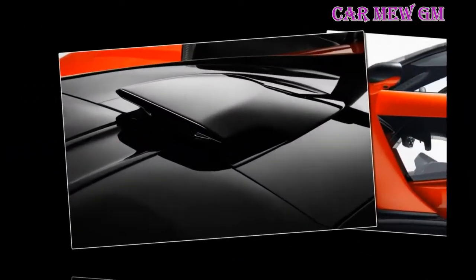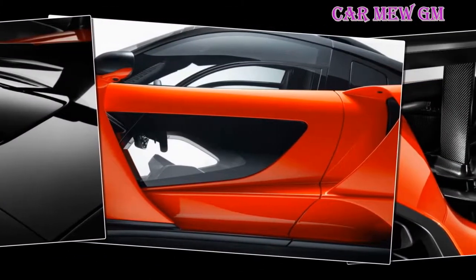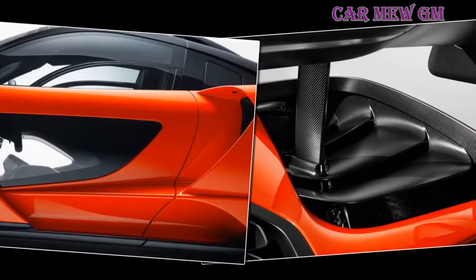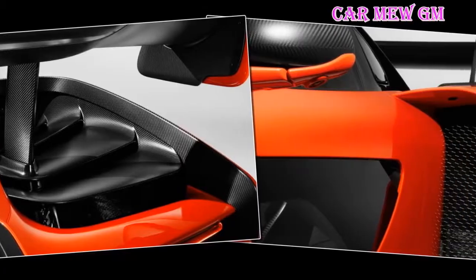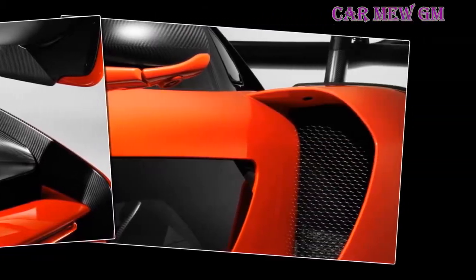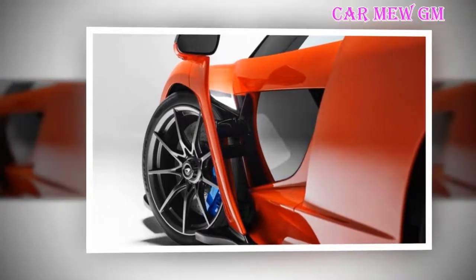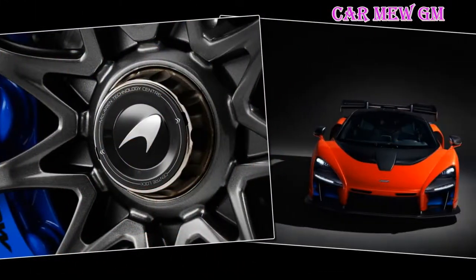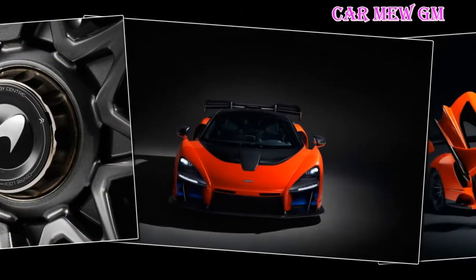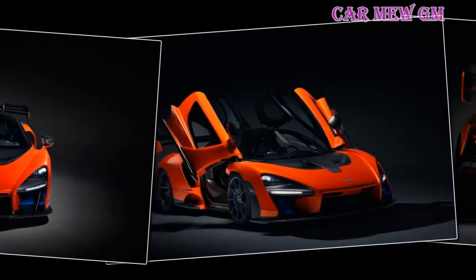More relevant is that this is over 400 pounds lighter than the company's estimation of the P1's mass and just under 400 pounds heavier than the dry-weighted sides for the original McLaren F1. Official performance estimates haven't been issued, but we can safely presume they will be equally astonishing. Given that the 720S is already quicker around most racetracks than was the P1, we can bet that the Senna will raise the bar by several additional notches.